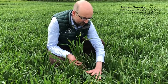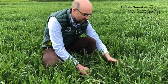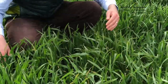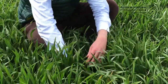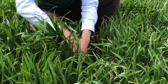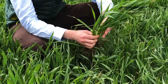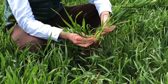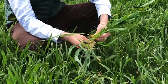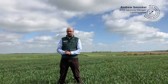and the what we know to be latent septoria pressure starting to come through and show itself just in the run up to T1. So as with last year, when we saw very high levels of latent septoria infection even in a relatively dry start to the season, we expect this year again to be in a curative situation at T1 and needing a very robust programme in place for that challenge.